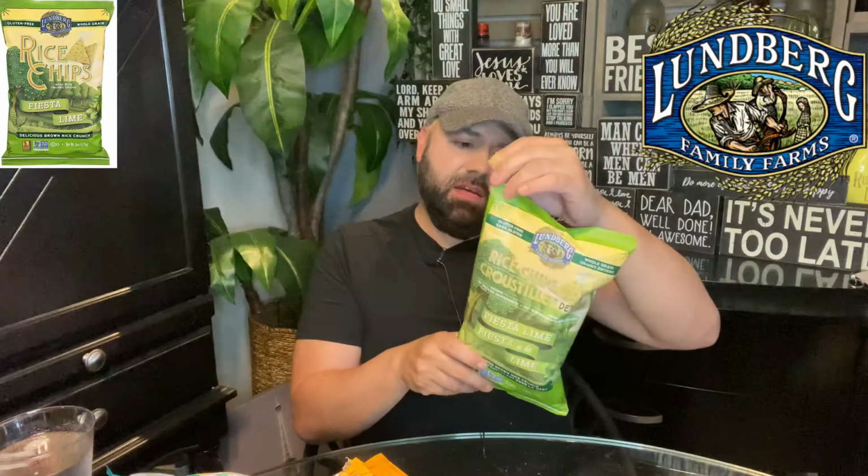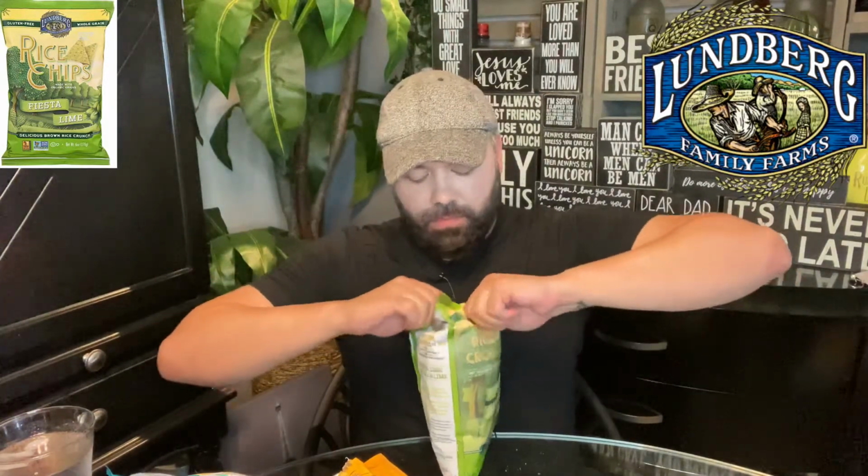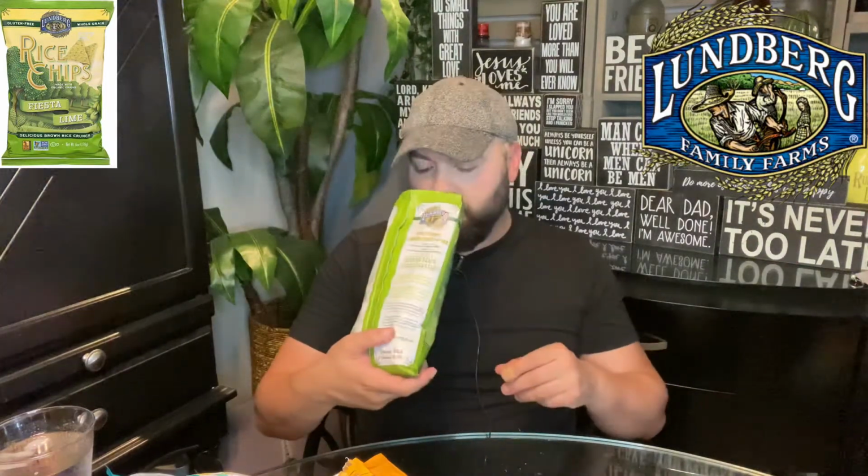And then it says Fiesta Lime, enjoy the zesty, tangy taste of Lundberg's Fiesta Lime rice chips with the delicious crunch of brown rice. It doesn't give you anything else regarding dipping or what else to do with this one. So let's see. It doesn't smell. The smell is normal. It doesn't smell anything specific. And these are bigger, the chips, like the other one, the sesame seaweed.